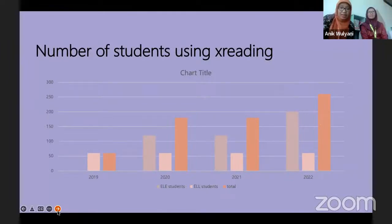The number of students using X reading since 2019, at that time, was only about 60, because they were all from the literature study program. So we missed the education study program at that time. However, in 2020 we have both. We have four classes of English language education, and two classes for the literature students, language and literature study program. That is why we have 120 students for the education study program, and 60 for the literature and language study program. And it's the same thing in 2021.